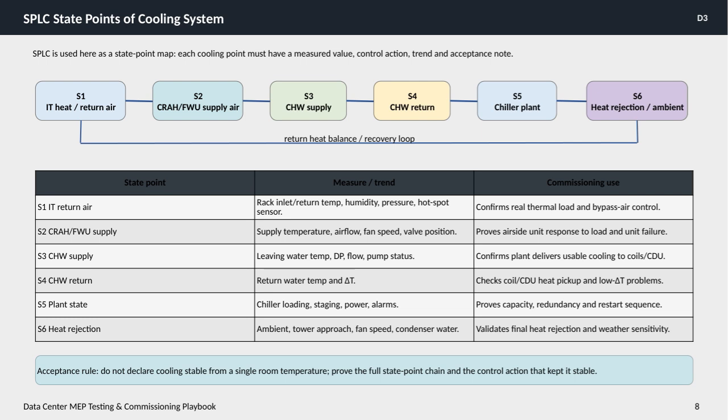S5 covers the chiller plant state, including chiller loading, staging, power usage, and alarms. These data points confirm the plant's capacity, redundancy, and the proper sequence during restarts. Finally, S6 pertains to heat rejection, where ambient conditions, cooling tower approach temperature, fan speed, and condenser water parameters are evaluated to validate the system's ultimate ability to reject heat and its sensitivity to weather conditions.